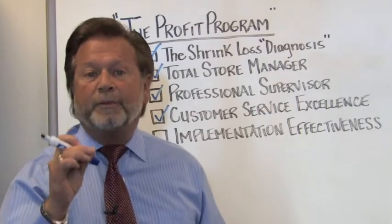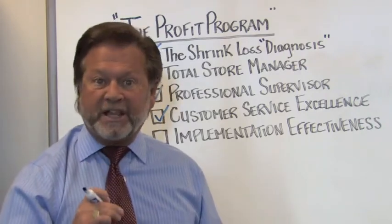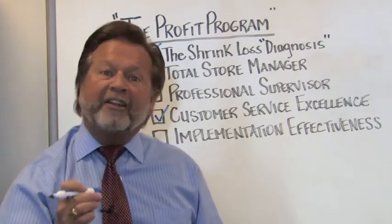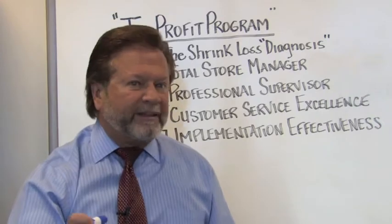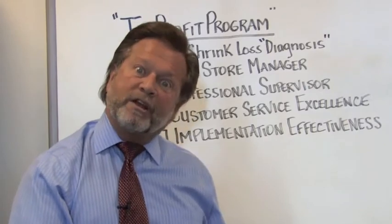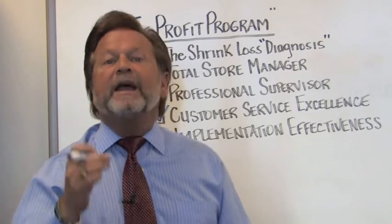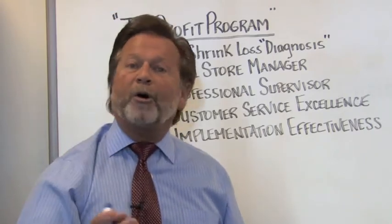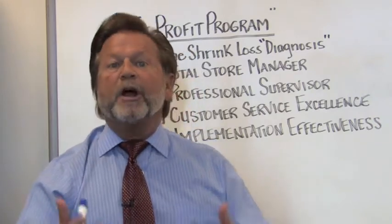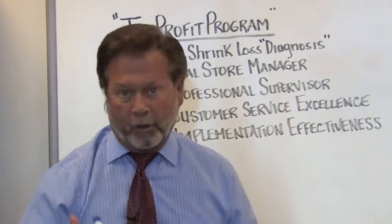Once we have both of the elements in place, the Total Store Manager and the Professional Store Supervisor, now we can move on to what we call the ultimate selling machine. And that's customer service excellence implemented in a whole new way, beyond the boring basics of make sure you smile, make sure you give eye contact. Those things are important, but we teach profitable selling in a whole different way with what we call the happy factor. How to make customers feel good about being in your store, feel good about buying things in your store, and feel good about being loyal to you.